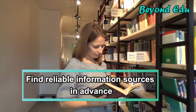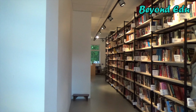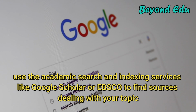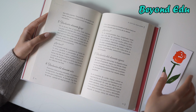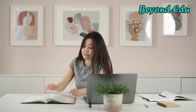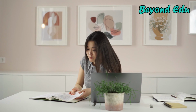If you already know which books you are going to use, it's excellent. If not, use the academic search and indexing services, like Google Scholar or EBSCO, to find sources dealing with your topic. Make notes if necessary, or simply place bookmarks in places you are going to use in your writing, to avoid losing time hunting for the necessary fragments while you work. Plunge into evaluating the information you find in your sources.